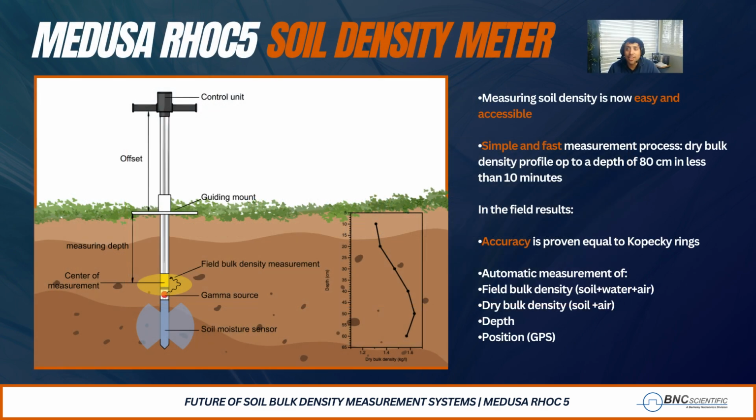Let's take a closer look at how the Medusa RhoC works. So the key component here is actually a small gamma source, specifically sodium-22. It's important to note that this source is exempt from regulatory restrictions. So it's making it safe and practical to use in the field.